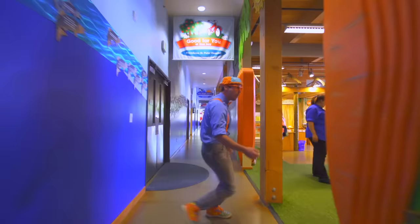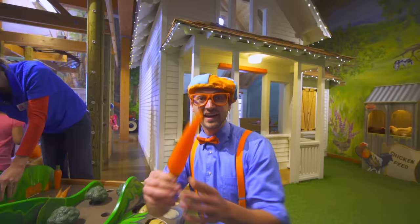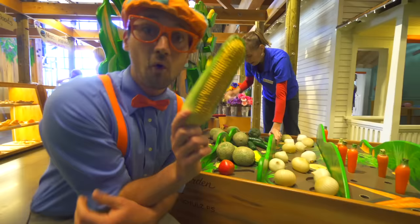It's like we're on the farm. Ooh, we have some broccoli. Nom, nom, nom. It's so green. Ooh, and look, carrot. Bunnies love carrots. And this is the color orange. Come on. Ooh, some onion and piece of corn. I love corn. Corn on the cob. Green and yellow.